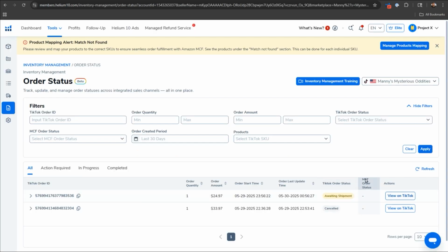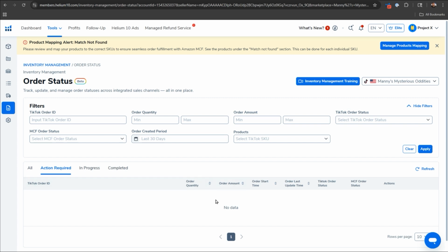So if there is an MCF order status, it would show up here in this column. There's not any right now because, like I said, I just made this order today. If there is action required, like something is wrong, like there's no inventory for a product, or I have to approve an order or something, I just hit this action required, and then I can go ahead and approve orders or do whatever action that TikTok shop is asking me to do.